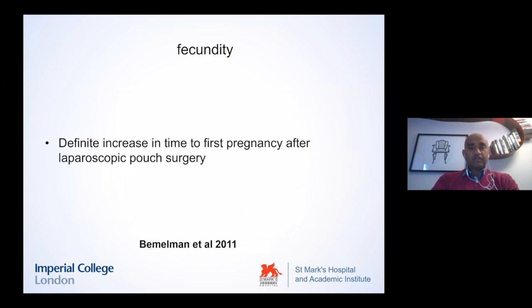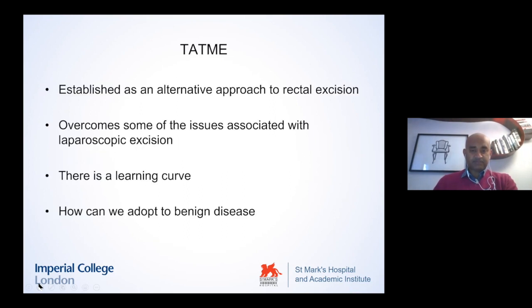But it is also important to make sure that the original operation, the subtotal colectomy, is also done laparoscopically, because if that original operation is done open, sometimes it's incredibly difficult. I say the chance of converting to an open operation is probably in the order of 10 to 15%. So we can still perform the surgery by laparoscopy even if you've had a previous open operation, but there is a reasonably high chance that we have to convert that to an open operation.